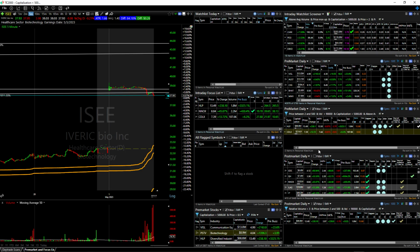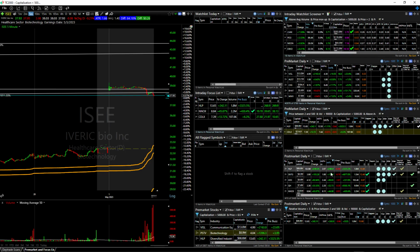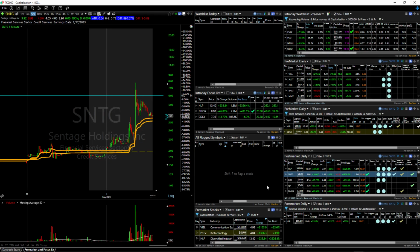What else popped up here? So another way I look at it is I actually try to make sure the stock's trading above $2 too. That's part of the filter, as you can see. SNTG, that too looks good. So I'm going to add that to the focus list. SNTG.